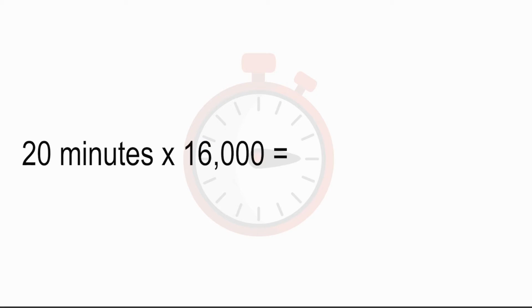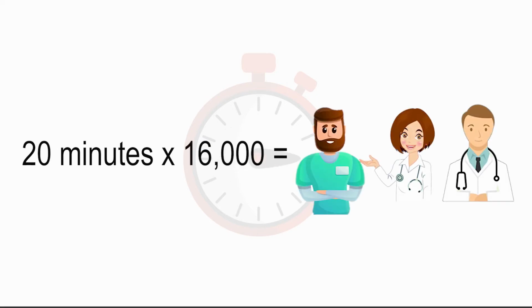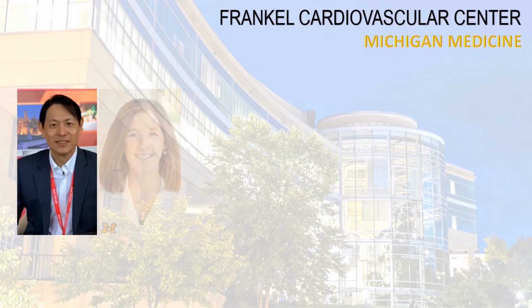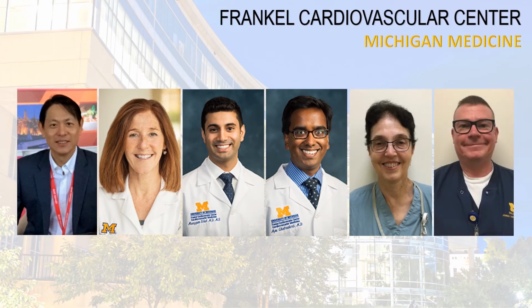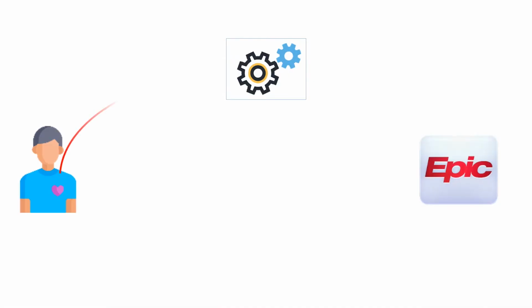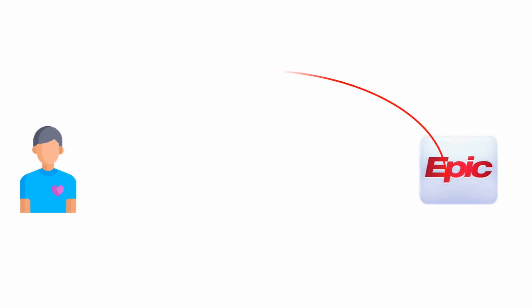When multiplied by 16,000, we end up tying up almost 3 full-time technicians, nurses, and clinicians in performing error-prone transcription, pulling them away from actual clinical care. We think we can do better. Our team of nurses and physician researchers with programming experience plans to use funds awarded by the Innovation Challenge to create computer algorithms to automatically download home monitoring transmissions, upload them to MyChart, and highlight abnormalities.